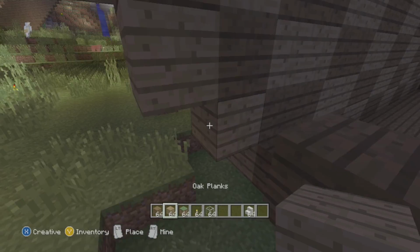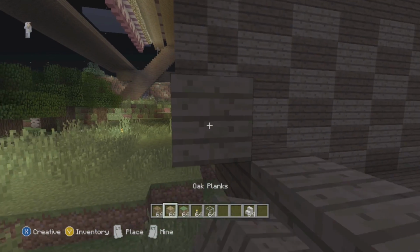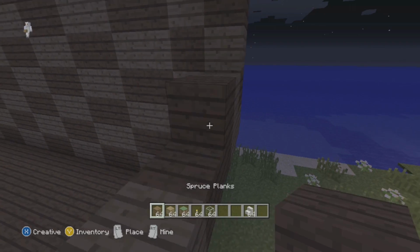Creeper's just going to be hanging out in there, and maybe we should get rid of him at some point. Just leave a creeper in the basket. This is your new home, sir. You're not allowed to leave.